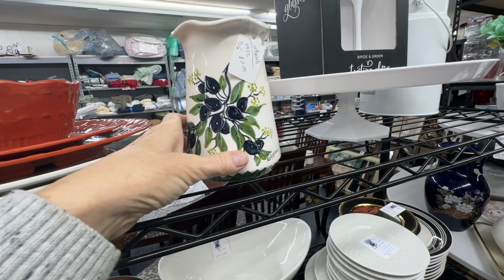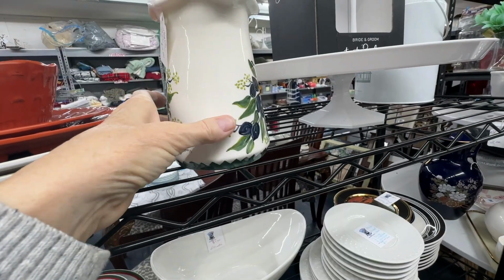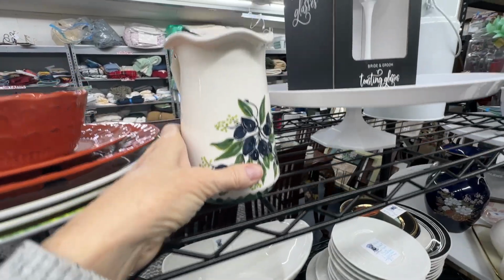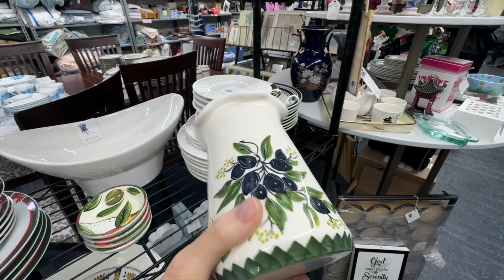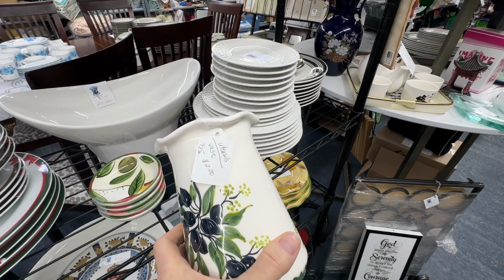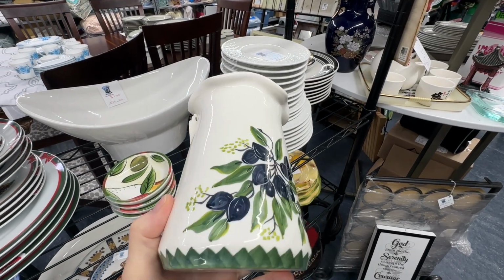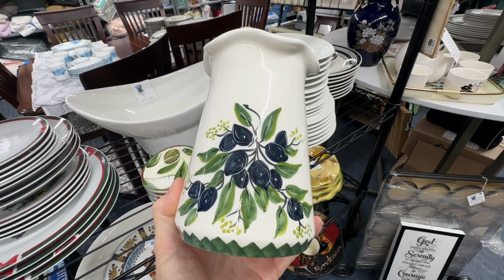I really like this piece right here. It's very, very simple, but has a nice illustration on it and that fluted edge. I don't see a mark on it, but wouldn't that make a great utensil vase? They're asking $2. I think I'm gonna pick that up. I think that's just great for just the right kitchen.